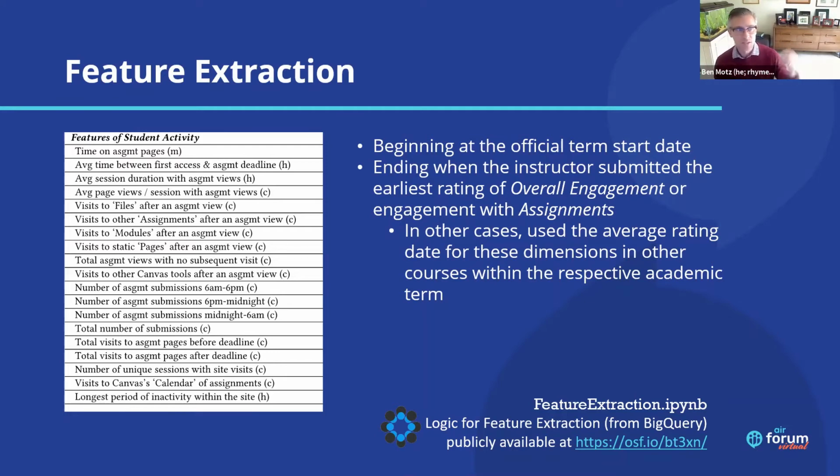So we were interested in time on assignment pages and the average time between first access and assignment deadline. And each of these was a feature that described the student's behavior in a particular course site. So if you haven't written down the OSF link, then feel free to email me after the talk, and I'd be happy to send it to you.